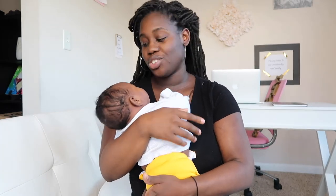But I don't know if anybody knows of a cream for cradle cap, definitely let me know, because that would be an essential for me. He's had cradle cap probably since he was like 2 weeks.